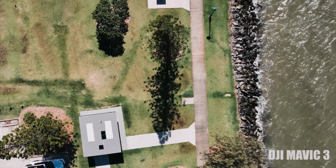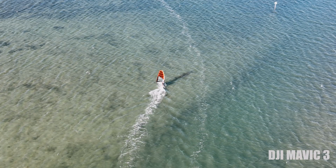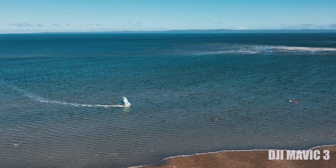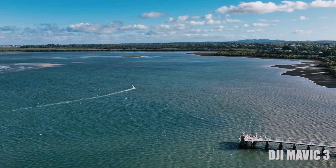So like I said, I will have a few comparisons between the Mavic 3 and the Air 2S. A few things that I've noticed straight away that are differences here, reasons why you would want to upgrade or spend more money if you haven't got a drone already, is slow motion. You can go up to 4K, 120 frames, where you can only do 1080p, 120 on the Air 2S. The other thing here is that you're also getting Active Track 5.0.